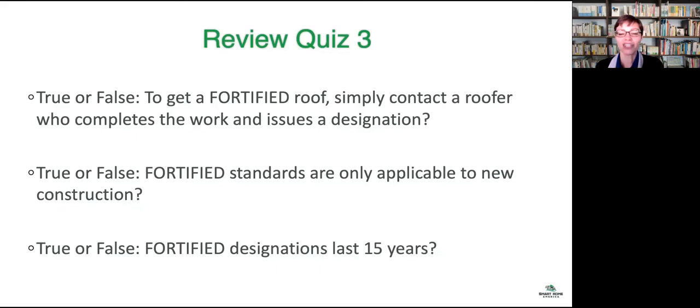And fortified designations last 15 years. Again, that is false. And what evaluators are looking for is not only the state of the roof, but whether or not there have been other modifications to the outside of the house.